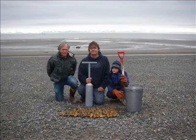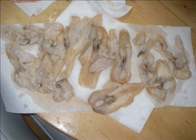And again, my little boy, he digs with a shovel. I can't dig fast enough to keep up with him. He's just got it. It's amazing. He's quite the wonder. So after digging these clams, of course, the fun part is getting home and eating them.